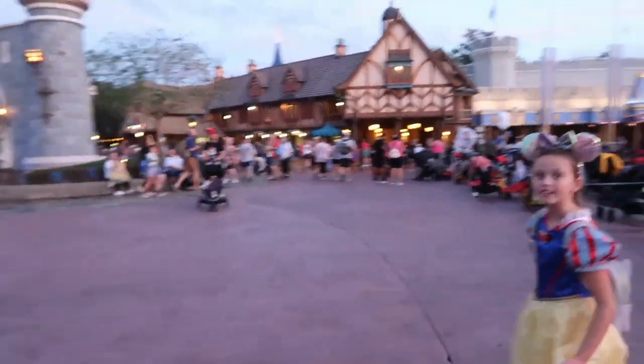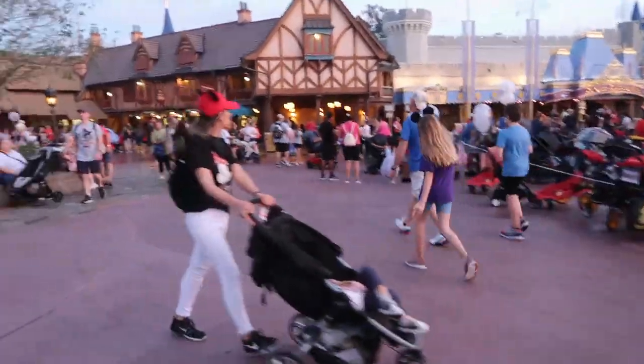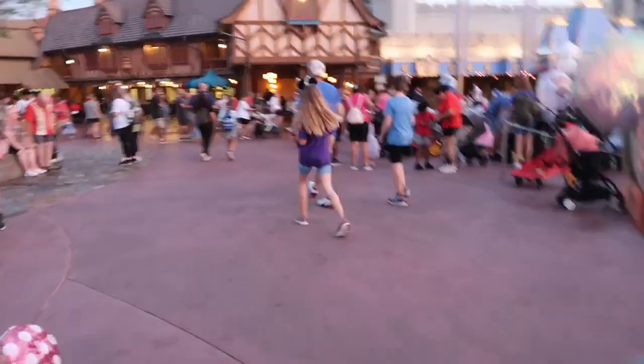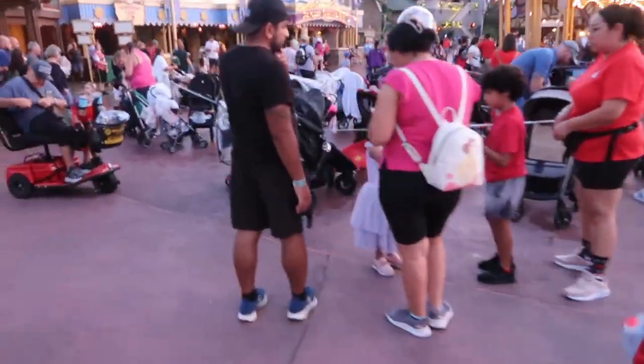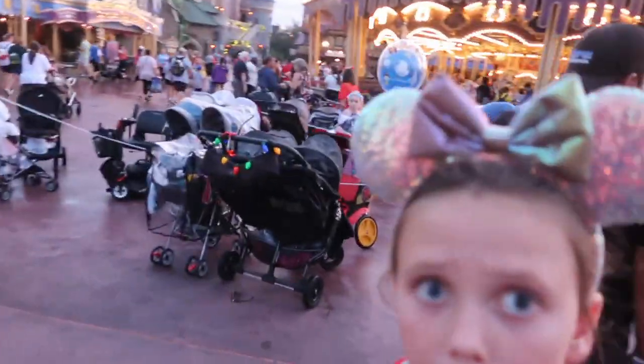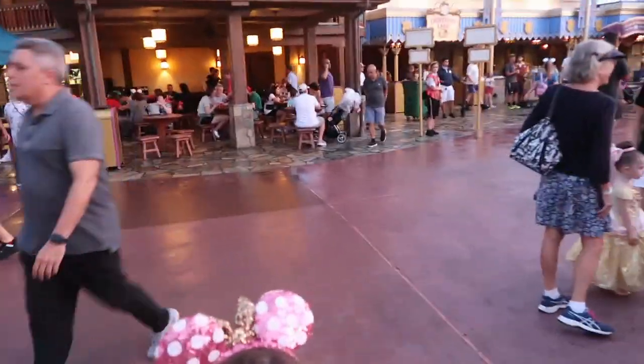Caitlin's getting all the 50th. We got Pinocchio, Lumiere, and Cogsworth. These are the only ones that I can find. We got five. Those golden statues are just for the 50th, aren't they, Caitlin? Yeah. They go away. Soon.